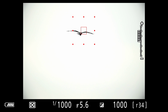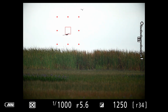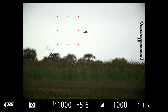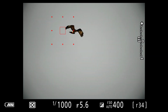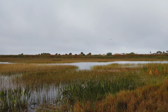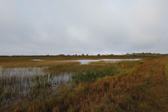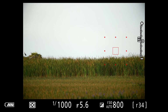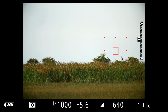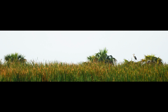So I was basically just tracking these things pretty much non-stop as they flew around. There's a great example, just a nice wing flare. And you can see how far away they're flying. They are way out there. Here's a tricolored. And then I found this great blue heron way off in the distance and tried to figure out a way to make an interesting image out of it. That's what I came up with.